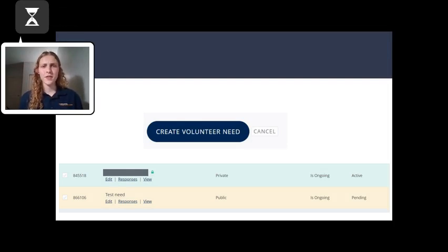A friendly reminder that your newly created need will need to be approved by the iServe office. This usually takes 1 to 2 days, and you will know it has been approved once your yellow pending need turns green in your toolbox.